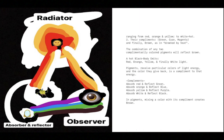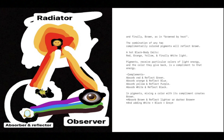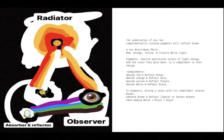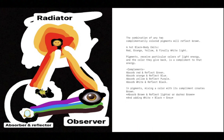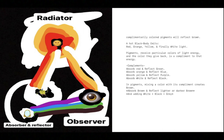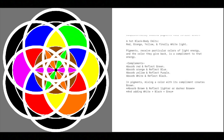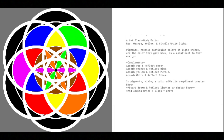Pigments receive particular colors of light energy, and the color they give back is a complement to that energy. Complements absorb red and reflect green. Absorb orange and reflect blue. Absorb yellow and reflect purple. Absorb white and reflect black. In pigments, mixing a color with its complement creates brown. Absorb brown and reflect lighter or darker brown, and white plus black equals gray.